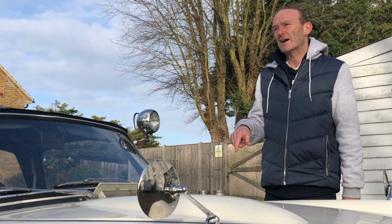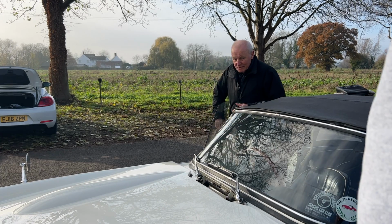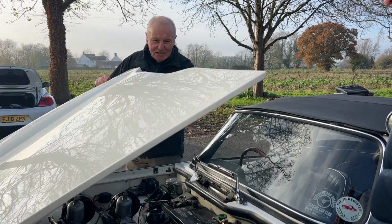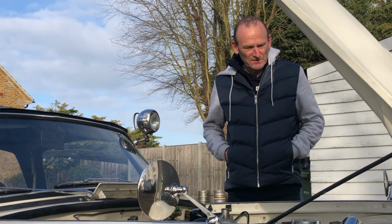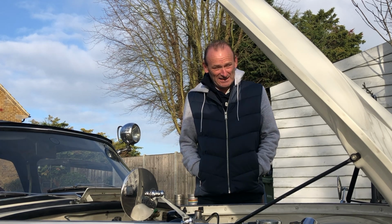Okay, John, can we have a look underneath? Surely. Can we have a look, please? Open sesame. Right. Now, this looks great. It's very impressive. That horn looks very interesting. Crikey, yeah, that is loud, isn't it?